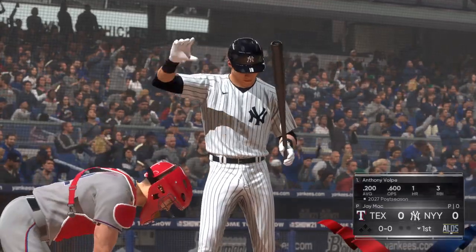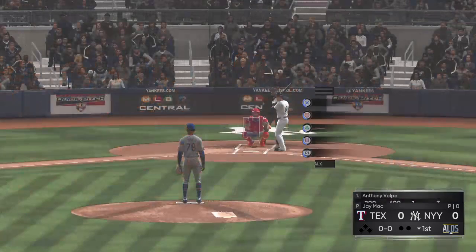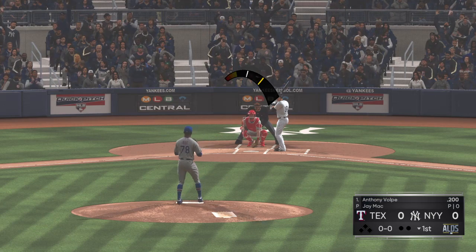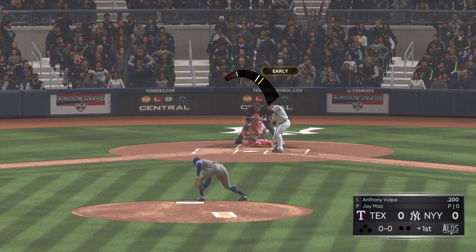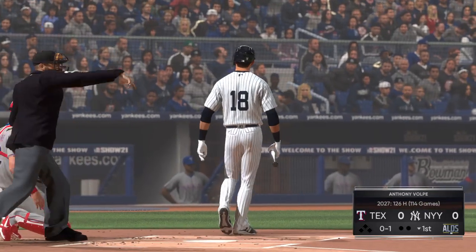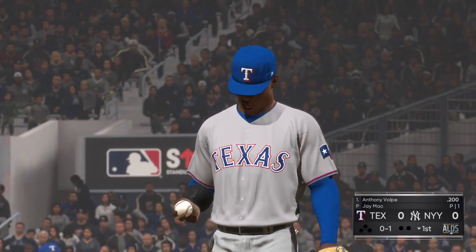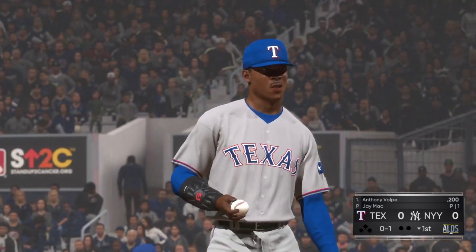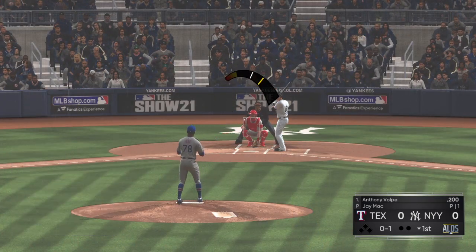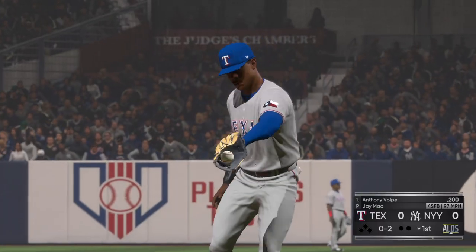And now, Anthony Volpe. He'll lead things off here in the bottom half of the first. Leading off for the Yankees, the shortstop, Anthony Volpe. And now a pitch on the way. A little bouncer. Wind up and the 0-1. Gets the fastball by him here, and he's in control.